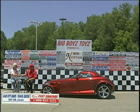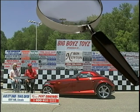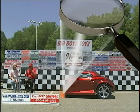Tell you what, good looking vehicle. Appreciate you being on the show. Right. We'll be right back. Two Prowlers, man. What is it? The white one was his drive to work car. Wow. We'll be right back.